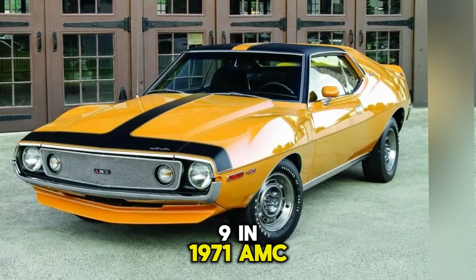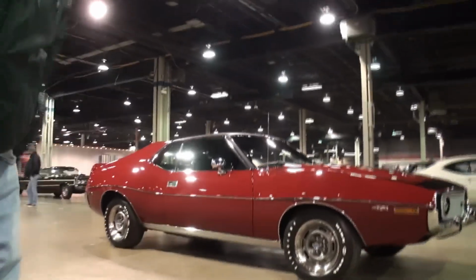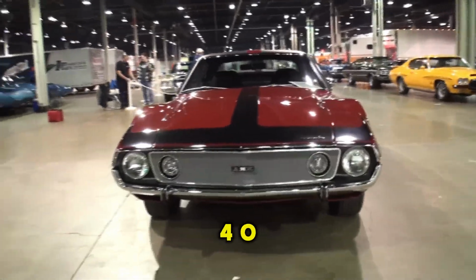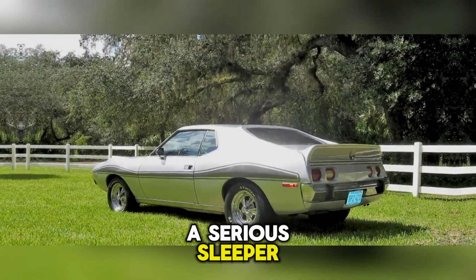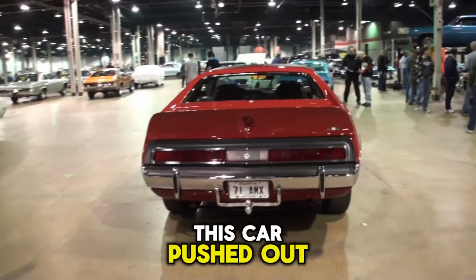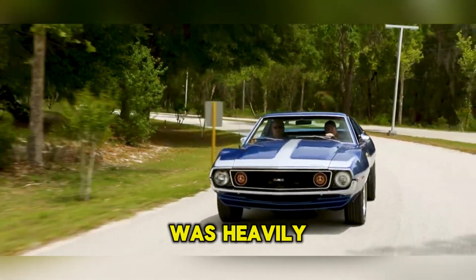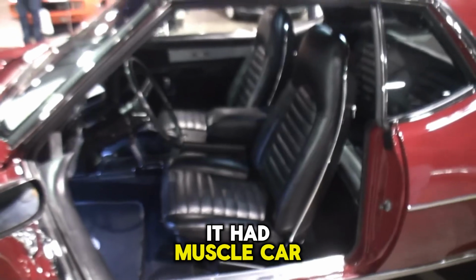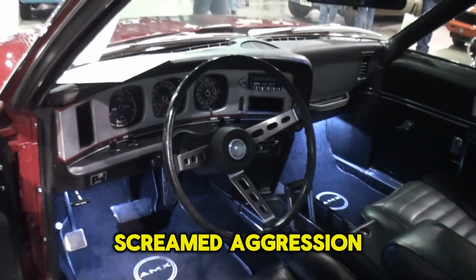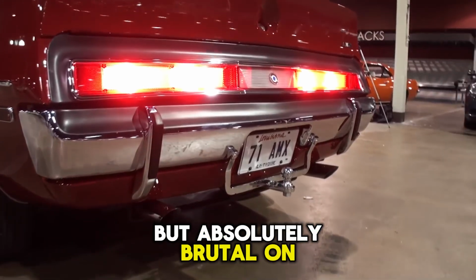9. 1971 AMC Javelin AMX 401. American Motors wasn't the biggest name, but their Javelin AMX 401 was a serious sleeper. With a 6.6-liter V8 under the hood, this car pushed out 335 horsepower, but many believe it was heavily underrated. It had muscle car DNA, Trans Am racing roots, and a shape that screamed aggression. Underrated, underhyped, but absolutely brutal on the road.